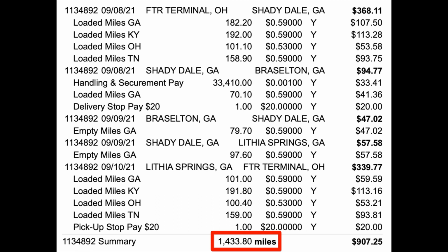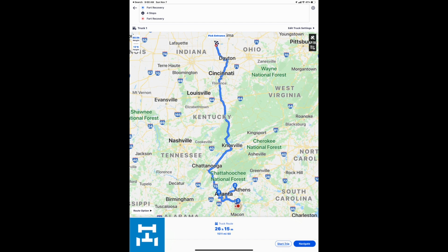This run goes from Fort Recovery, Ohio to Shadydale, Georgia, my home. Then I went to Brazelton, Georgia, delivered, went back home to Shadydale, Georgia, and then the next day my load in Lithia Springs, Georgia was ready for me to pick up. I was paid for 1,433.8 miles. When I used my favorite navigation app, Trucker's Path, I came up with 1,511 miles.